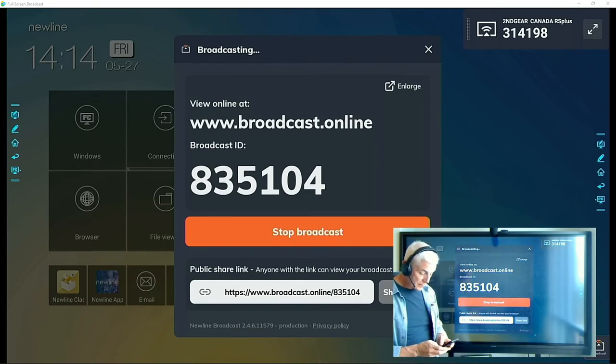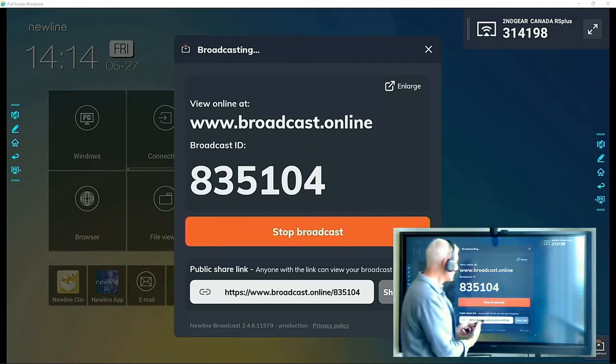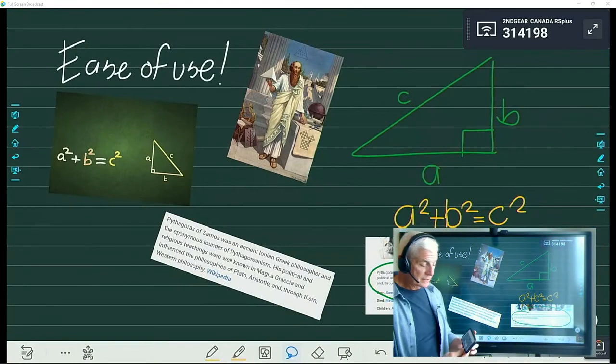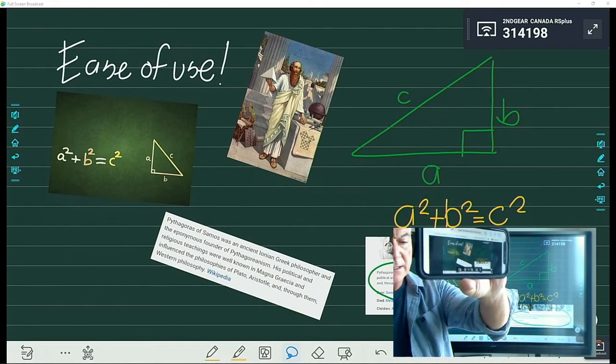So I'm going to go to broadcast online here on my device, and then I'm going to say join a broadcast 835104. And I'm going to join from my device. Now what's happening now is it's actually broadcasting from here to my device. So now what I can do is I can go back to my whiteboard in here, and on my device here you'll see that I have the board being broadcast to my device.